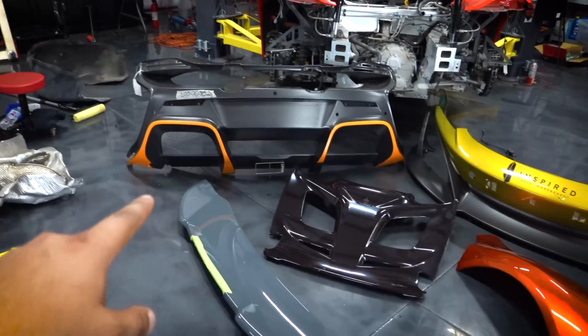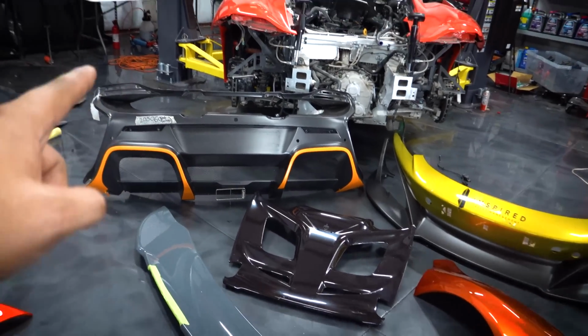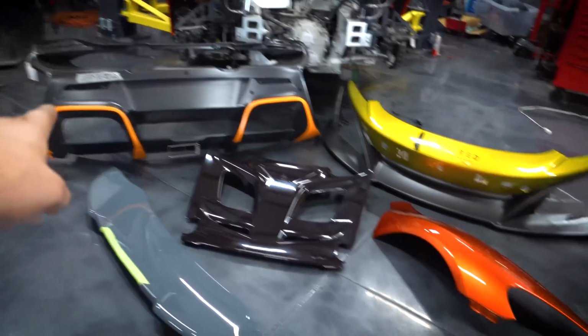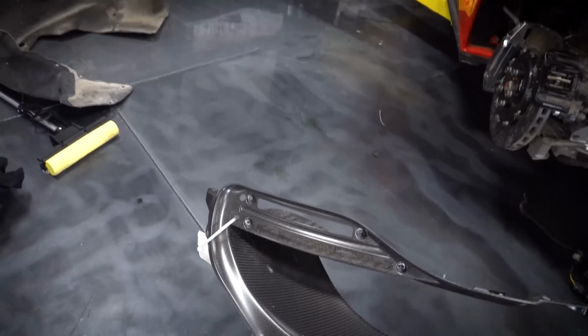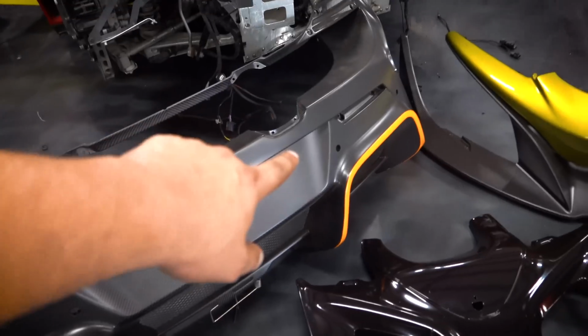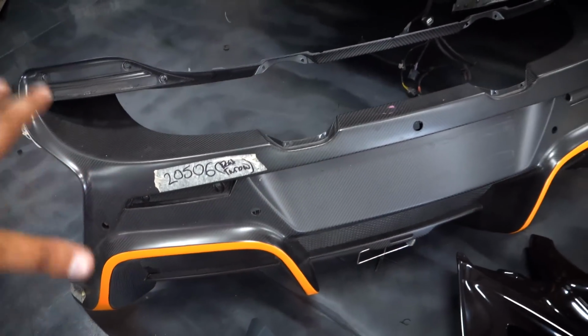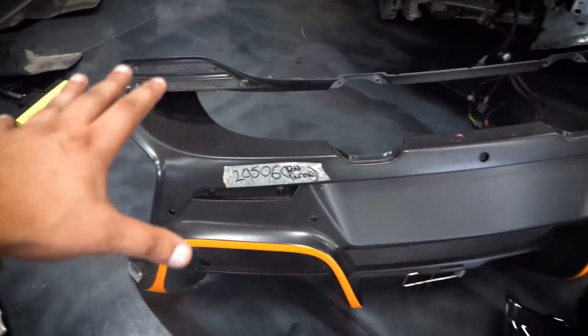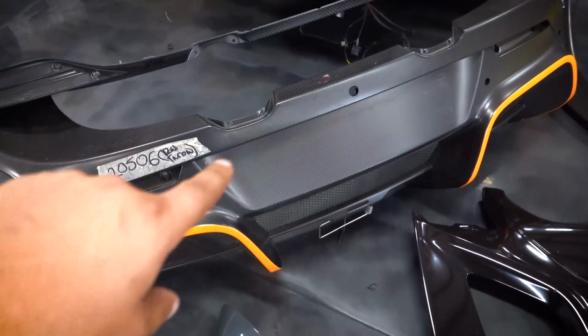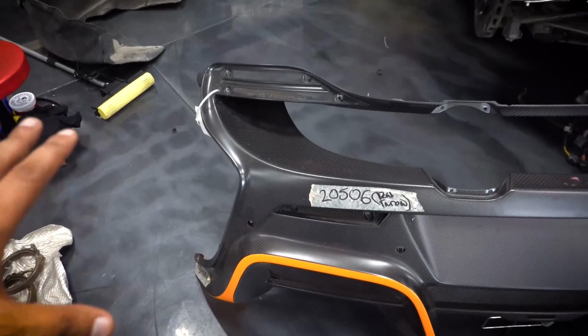This got here from the UK quite a bit ago and I just made a second order, and I'm gonna tell you what's in that second order after I go through all of this. And the first up is this amazing back bumper. First off, this bumper is huge. It is completely different from what you'd see on the McLaren 650, on the 570. This is its own thing. It doesn't have any cross compatibility.